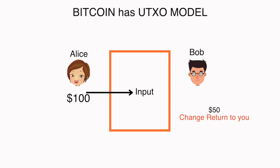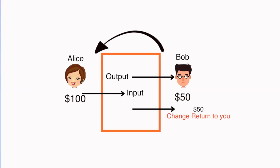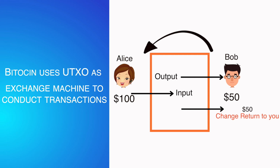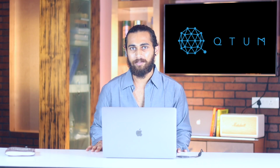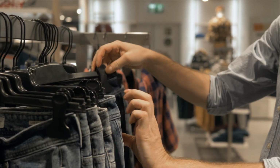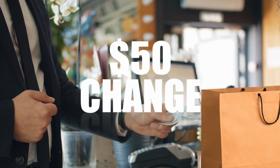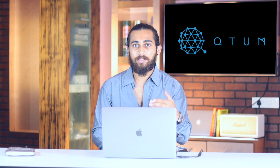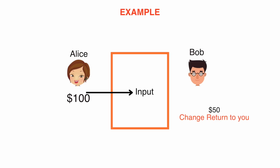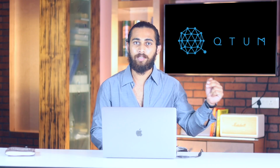Bitcoin has something called the UTXO model, which stands for unspent transaction output. And Bitcoin uses this as an exchange machine to conduct transactions. So let's understand it through an example. Suppose you have $100 and you went to the supermarket and bought $50 worth of goods. What you will do is give those $100 to the shopkeeper, and in exchange you will get $50 change, and after that you can use this change, that is the $50, to buy some other goods. So the UTXO works on the same principle, and this quality provides security and stability in the network. We will not go into so much detail about this, and it is the simplest example I could give you.